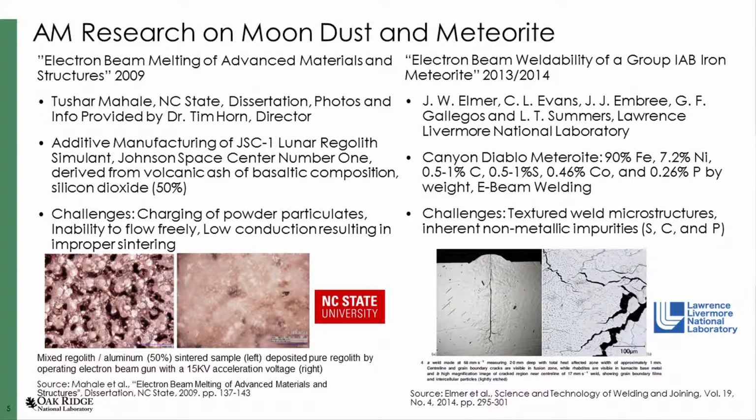This is a process where you lay out a thin layer of powder, an electron beam goes over that powder bed and locally melts the material. He ended up using lunar regolith simulant, JSC1, to go through and evaluate this material. Now, there's inherent difficulties in trying to fabricate these. You're essentially dealing with a big composite of ceramic or oxide type materials. And just to give an idea, silicon dioxide makes up 50% of the material that they were evaluating.